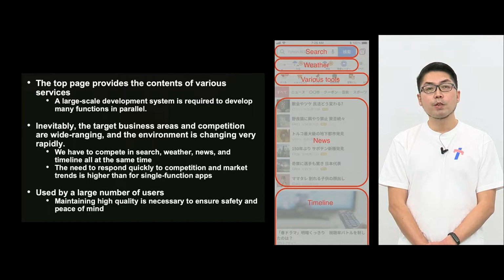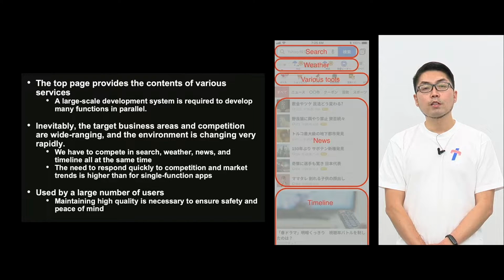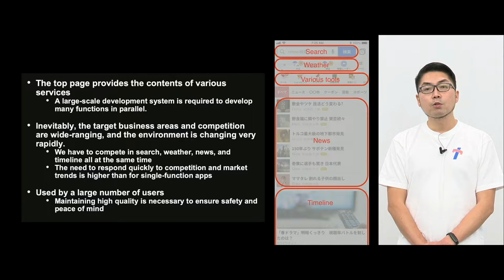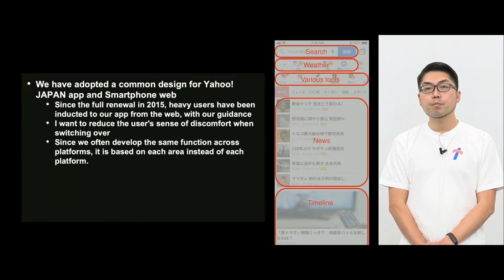And the Yahoo Japan portal is the gateway to Yahoo Japan, and many users use this. For earthquake and news information, in order to protect the safety and security of people, we need to ensure high quality.